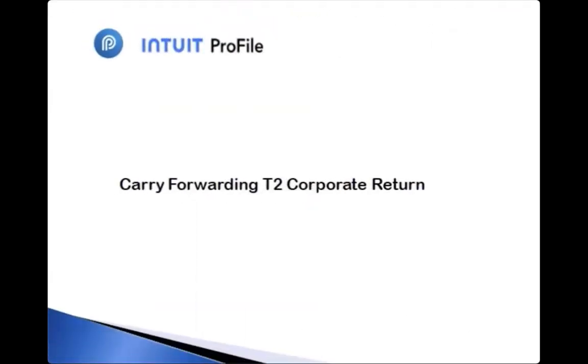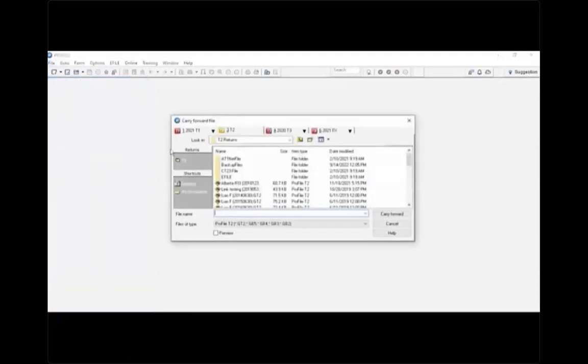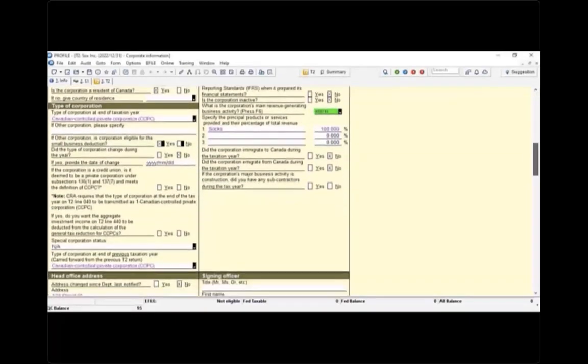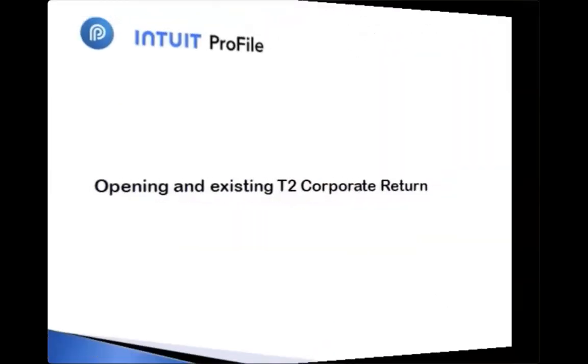Let's look at how to carry forward a T2 corporate file. Let's go back to ProFile. So in the File menu, Carry Forward, you'll have the Carry Forward a File window open. You select the T2 tab. I will go by date, and then I see my tax return here I want to carry forward, so I click it and click Carry Forward. Once it's opened, you can give the information form a quick review to make sure all the information is correct and nothing has changed since the prior year.